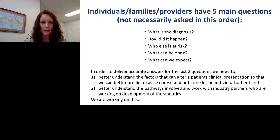And in order to deliver an accurate answer for the last 2 questions, we need to understand some other things. So we have to better understand the factors that can alter a patient's clinical presentation. You can have 2 individuals who have cystic fibrosis, who have very different disease outcomes, who have very different progression and different symptoms, even when they have exactly the same CFTR variant. So one of the things that we absolutely need to be able to do in order to say what can we expect is to understand the rest of that individual's genome to see if we can identify factors that are modifying their phenotype.